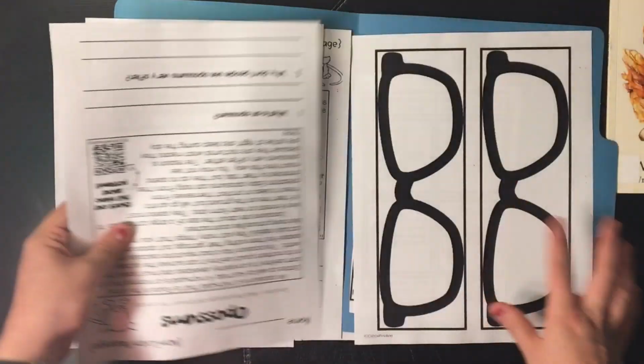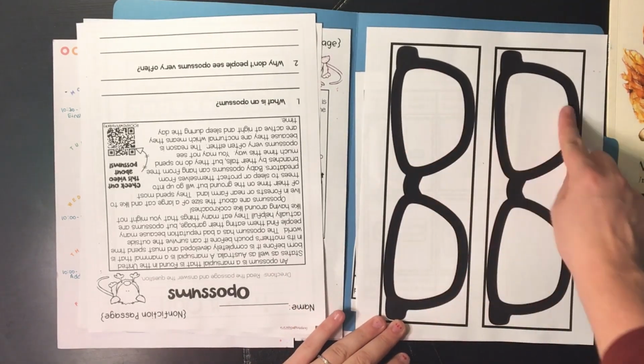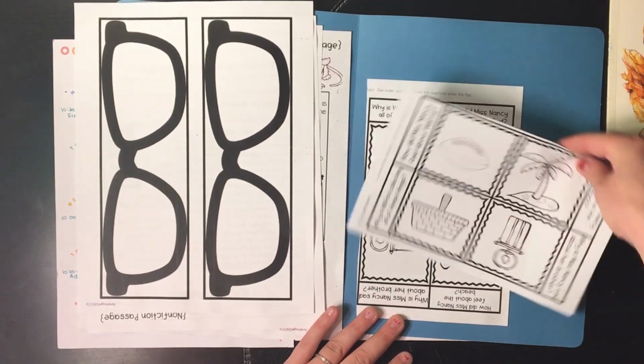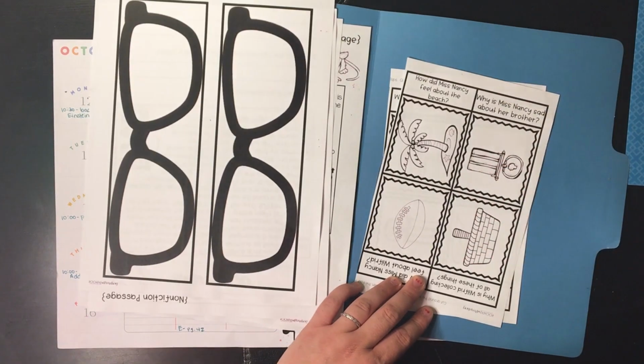And then they also are going to be doing a verb activity where they take a book that they're reading, so it'll be a leveled reader on their level, and they're going to write the verbs that they see in that book. And then we'll be talking about inferencing, and they'll have this little organizer foldable to put in their notebook for the week to talk about inferencing with our story.